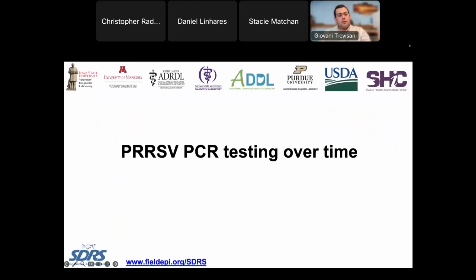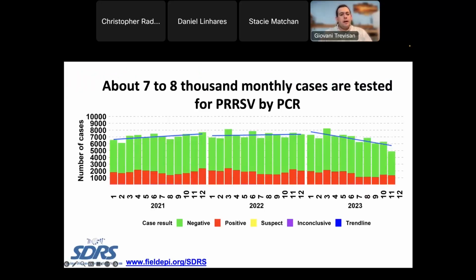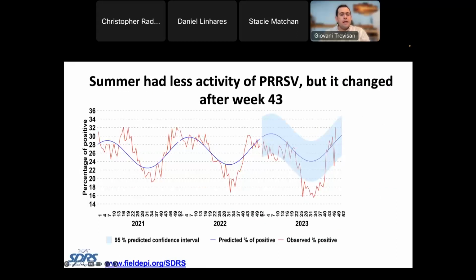So looking for PRRS virus, about 7,000 cases are tested for PRRS virus every month in the United States from this network of laboratories. That has been very consistent over time. And one of the things we do in the background of the project is monitor the detection of this PRRS virus information.